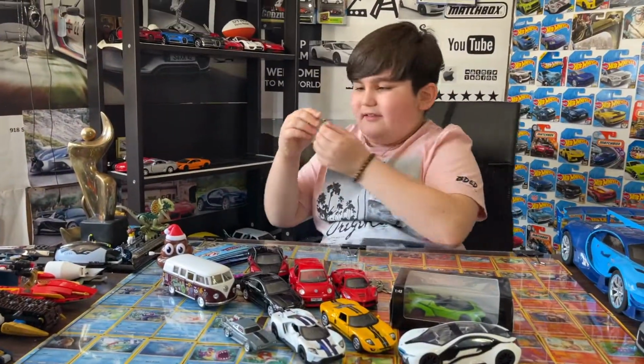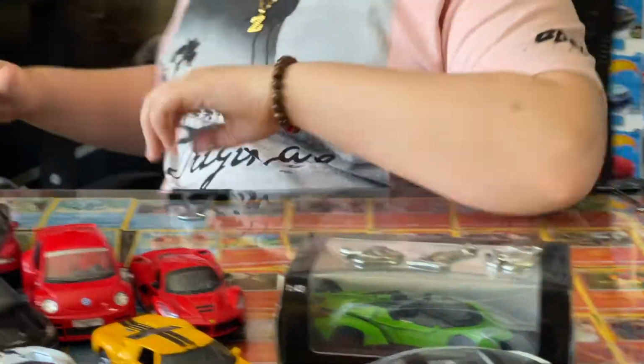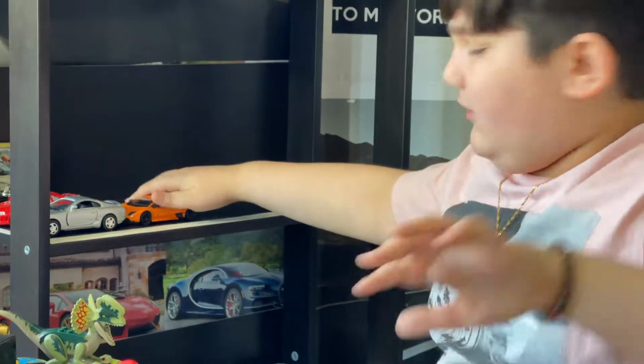Okay, next thing I got is another one. It's a Brachiosaurus. I used to like dinosaurs a lot, and now I don't. But yeah, let's put them all up here. That's all the little dinosaur things.